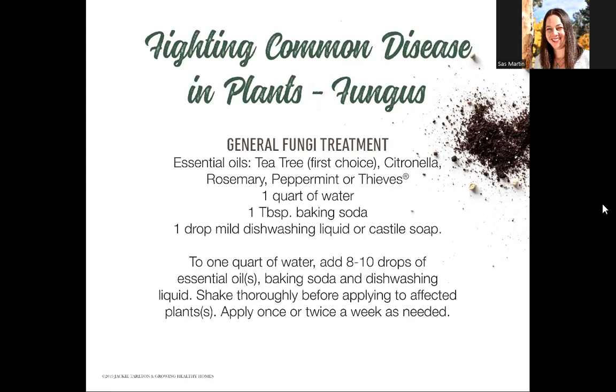Here's the general fungi treatment with tea tree, citronella, rosemary, peppermint or thieves. A quart of water, add 8 to 10 drops of essential oils, baking soda, and some dishwashing liquid or Castile soap.